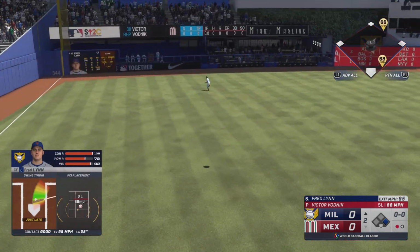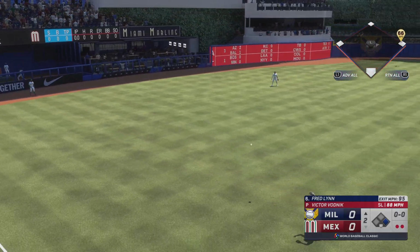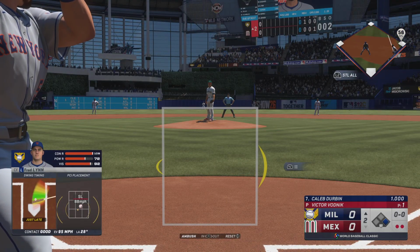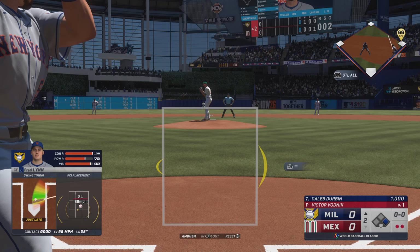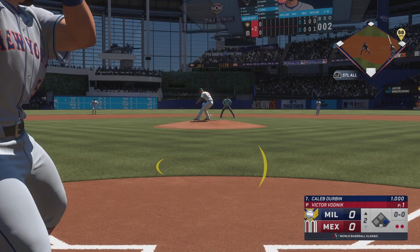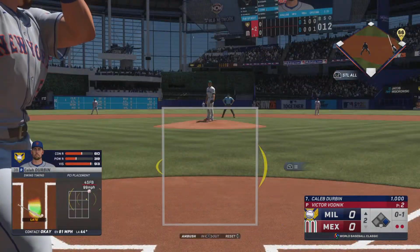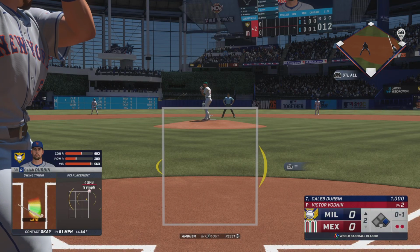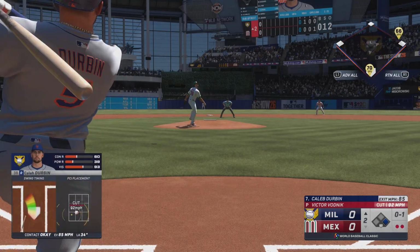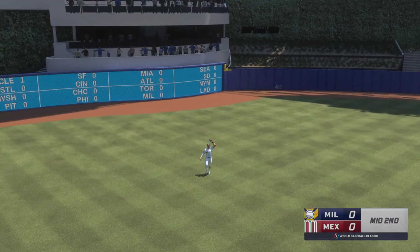In the air, left field. The Rosarena after it. Makes the grab on the run. 2 away. And here is Caleb Durbin. And fouled off. That's out to center field. Duran gets there. He's under it. And that's the 3rd out.